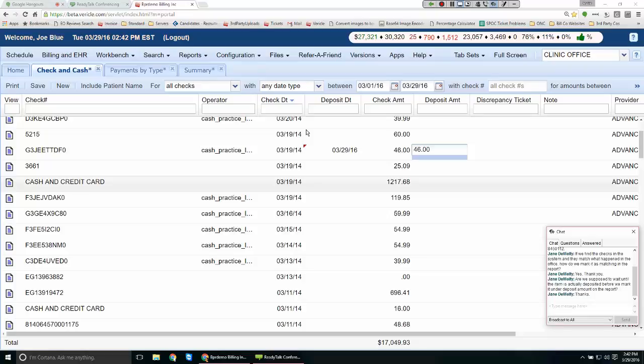And if you don't come in here and fix it, the task is going to get opened saying that you have a mismatch. Yep, because the check amount will update, but the deposit amount that you entered will not update automatically. That is something you would have to come in and change. So definitely for those cash and credit card lines, do it at end of day, when the office is locked and no one else is coming in.